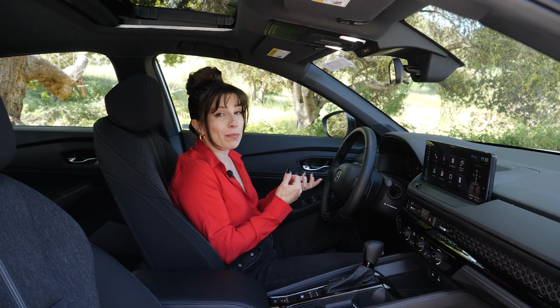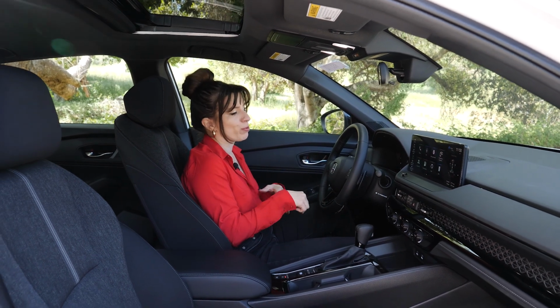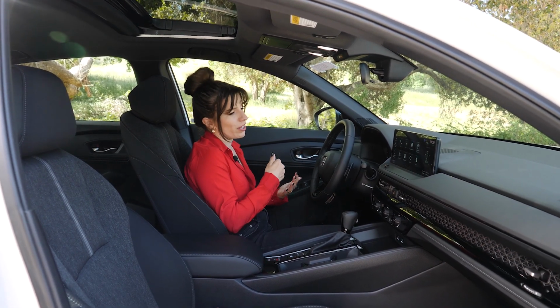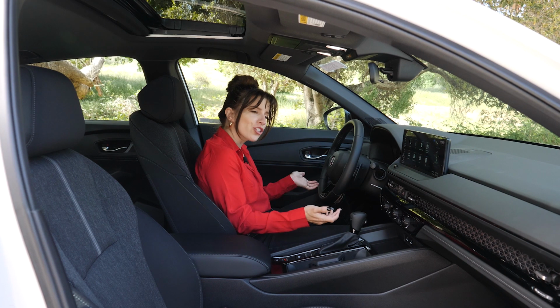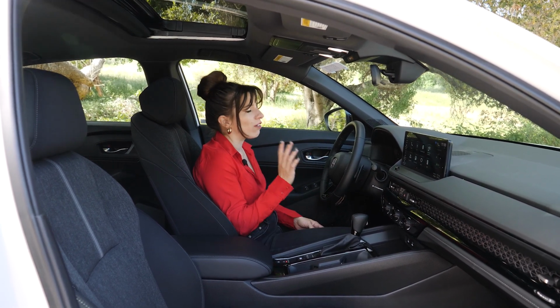So the reason why I like the base sport trim is because it comes with the technology that most people only need, but some of it is also very convenient, and I'm not so sure that the other amenities that come in the higher trims are going to be appreciated that much. So some of those things are like wireless connectivity. That goes a lot farther than you think.